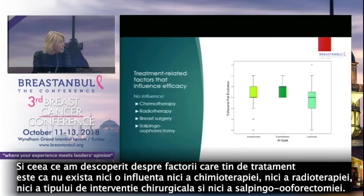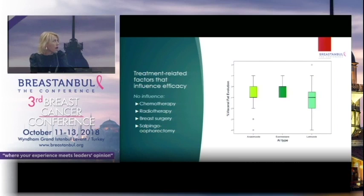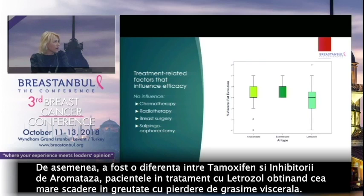And what we found is that about the treatment-related factors, there was no influence either by chemotherapy, radiotherapy, breast surgeries, or salpingo-oophorectomy. The only influence was in patients on tamoxifen. They had a bit lower efficacy of our recommendation, but this was mainly related to age, and I will show you this in the next slide. And there was also a difference between tamoxifen and aromatase inhibitors, and the patients on letrozole lost the most weight and obtained a higher visceral fat loss.